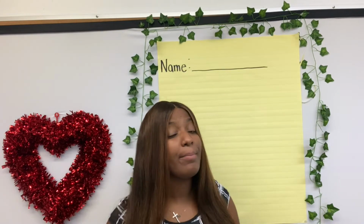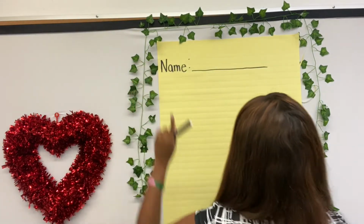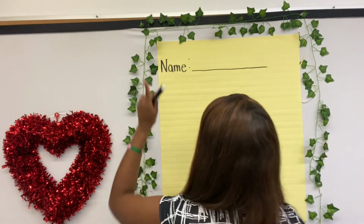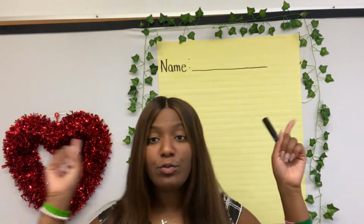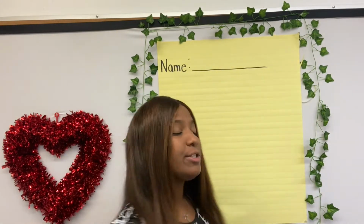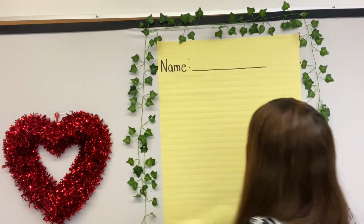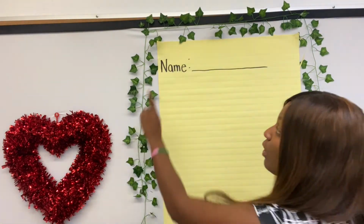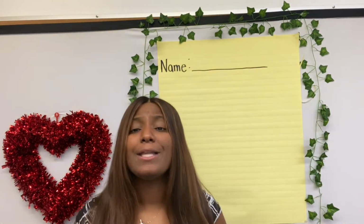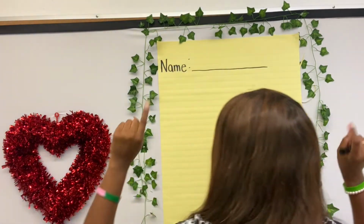And you guys do remember our left to right song, right? So we already know that when we write, we go left to right. Okay, so let's practice that first. So I'm going to face the board actually, so you guys can see which way we're going to be writing. Let's put up our magic fingers and get ready.